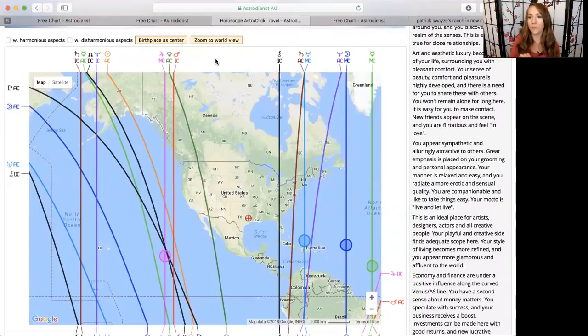And usually a sun placement, especially if your sun is nicely aspected, is going to feel very good. You're going to be recognized, and you're going to be more successful. You're going to be more vibrant, more energetic. It's going to increase your vitality, right? Because the sun represents our vitality, our life force energy. And so that increases when we live in a place where our sun line crosses.